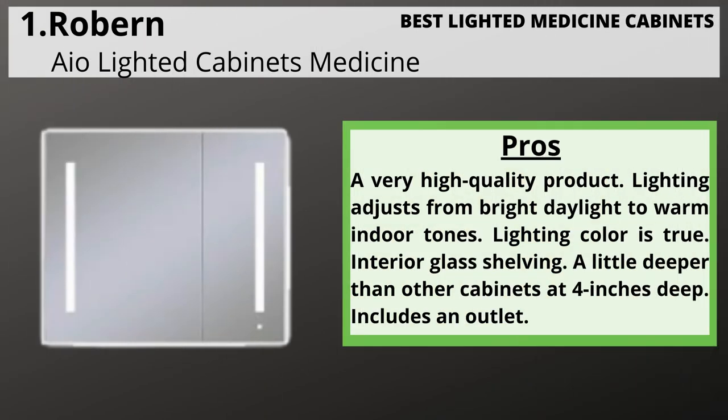Pros: A very high quality product. Lighting adjusts from bright daylight to warm indoor tones. Lighting color is true. Interior glass shelving, a little deeper than other cabinets at 4 inches deep, includes an outlet.